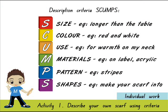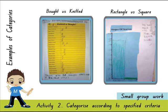The first activity was an individual task where they each used the criteria given by the teacher to record a description of their scarf. From here, the class was divided into small groups. Each group was given a category in which to sort the scarves.